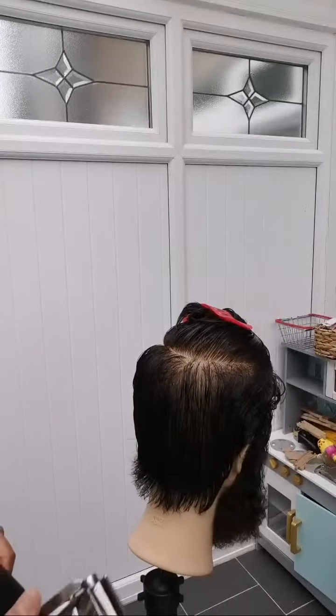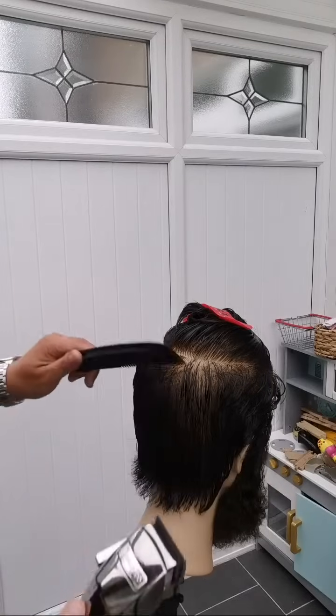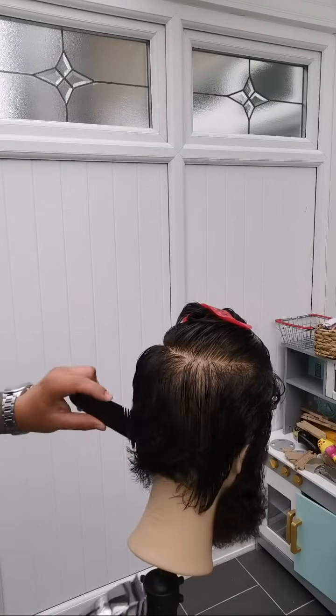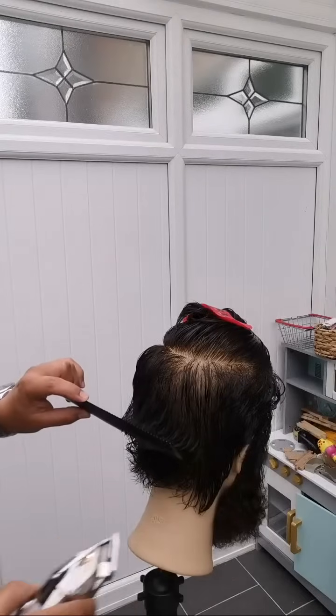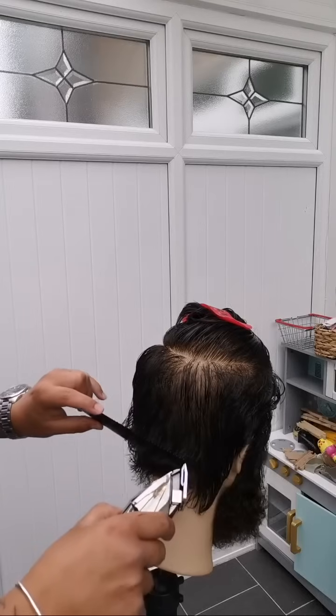Now what I'm going to do, I'm going to be keeping it on closed guard. I'm using the Babyliss. I'm going to lift it up, and I'm going to bring my teeth towards me now, okay? Now that is going to be my first cut, okay? I'm going to get closer and closer underneath.